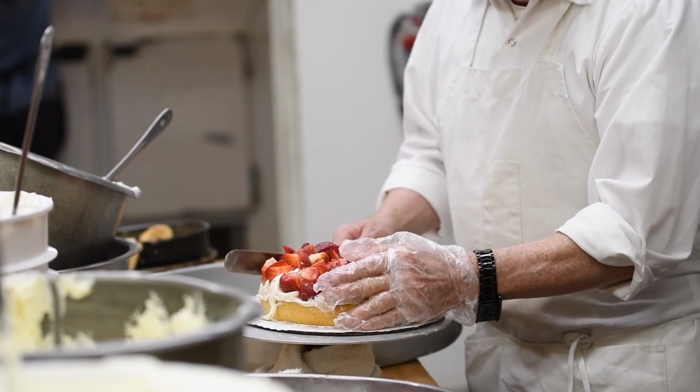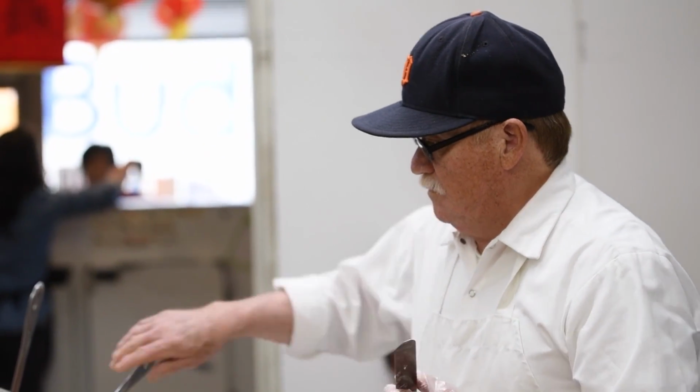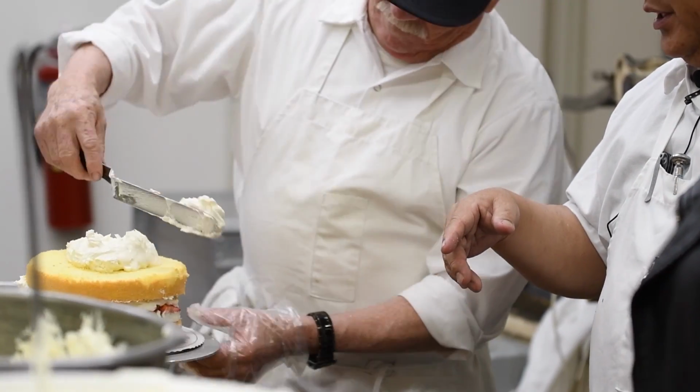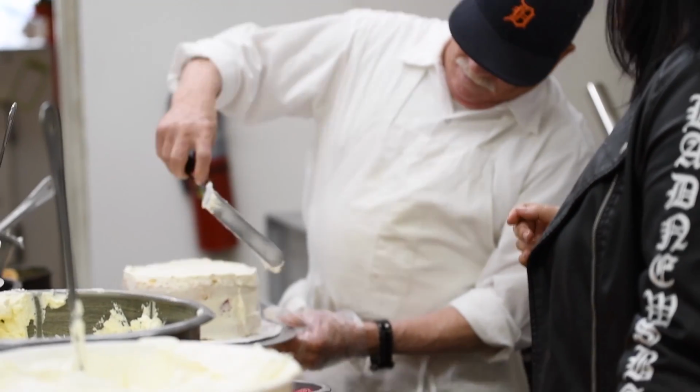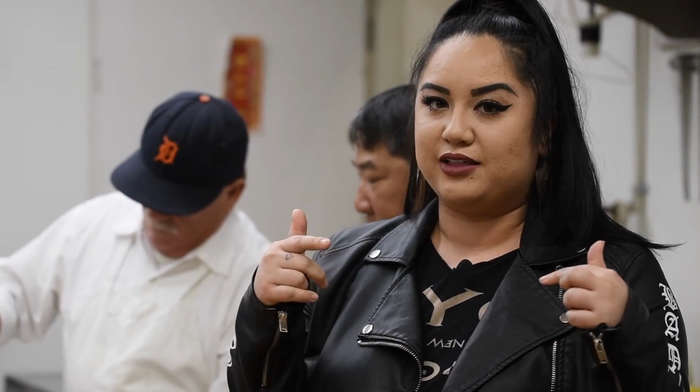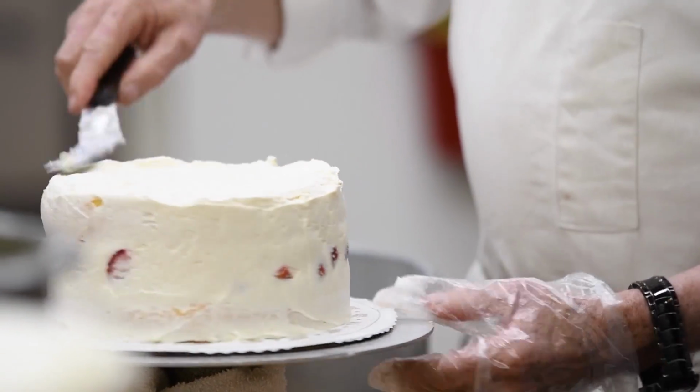Are you making profit off this cake? Hopefully. What most people will call this is a crumb coat. Crumb coat is basically a thin layer to make sure that you catch all the tiny little crumbs from the cake, so when you frost the final layer, it doesn't have any of the underneath crumbs caught on the outside, so it looks nice and clean.